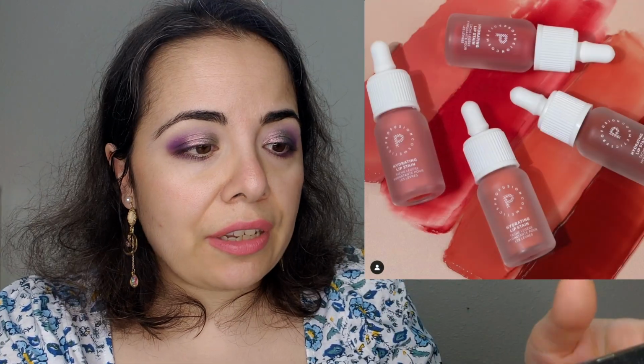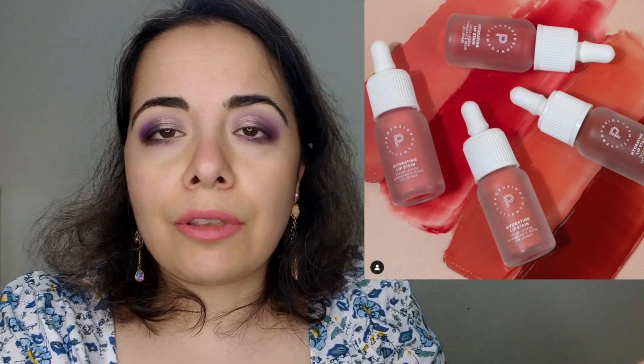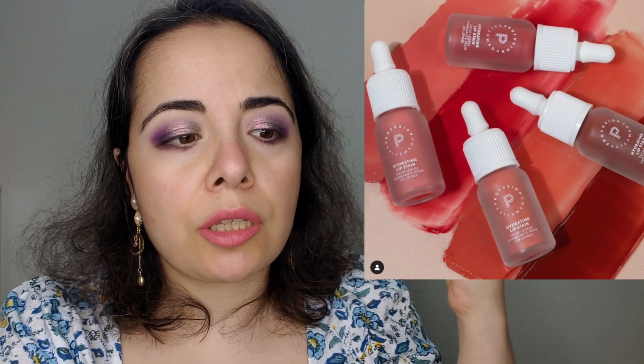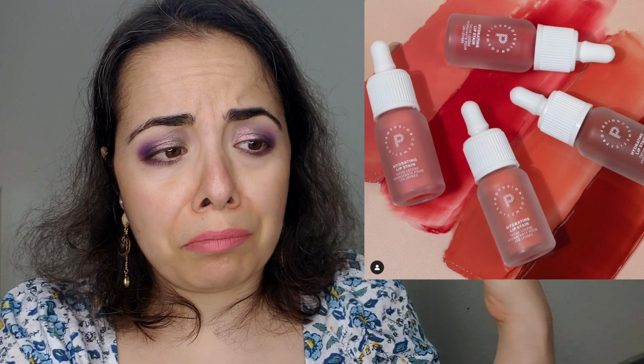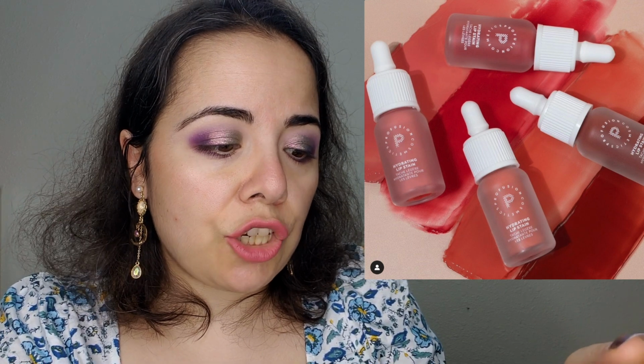This is actually kind of exciting. Profusion doing lip glaze shade. The reason for the excitement is Profusion is a pretty reasonable brand, and I generally like these liquid blushes or lip colors or products that can be used on both. Who knows, maybe even as eyeshadows.